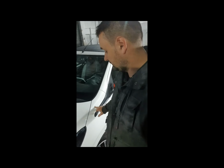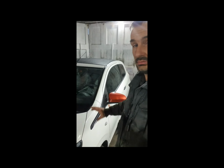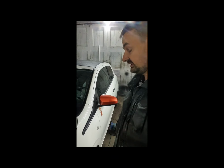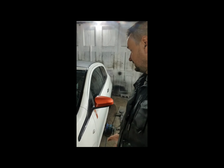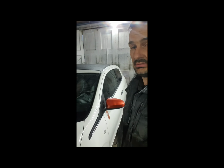Right, all the polishing's finished. Unfortunately my camera decided to, I don't know what it did, it just went very blurry. So polishing this side, unfortunately I didn't get the footage of because you can't really see what I'm doing. But yeah, the polishing's done, so we'll get it outside now and get it on the scissor ramp and get the service done.